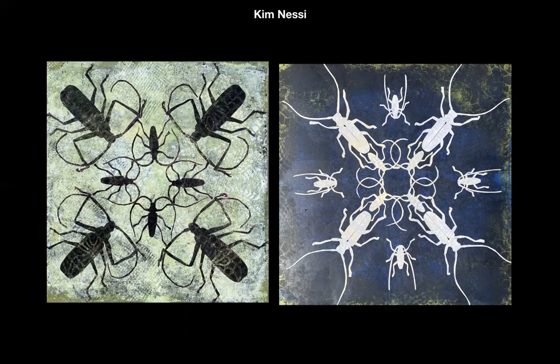Most of you have already heard that I'm an entomologist by training, so I definitely use a lot of insect images in my work. These are all acrylic gel prints. The background is an acrylic gel print, and the beetles themselves are gel prints. And these are all longhorn beetles, which are a specific family. So I wanted to be thematic with the beetle family.